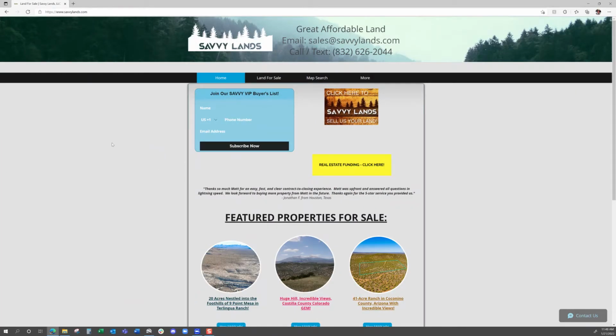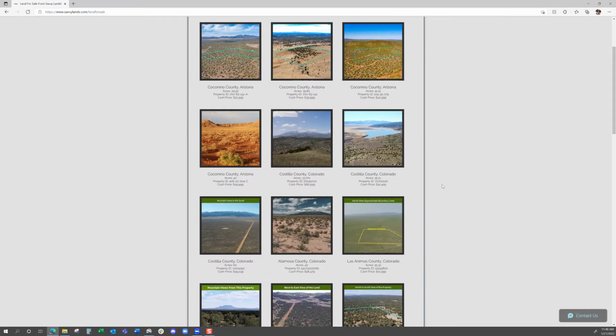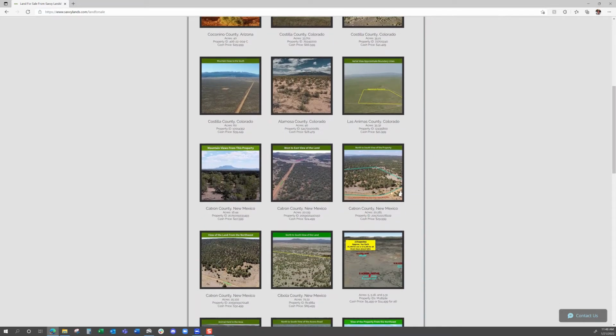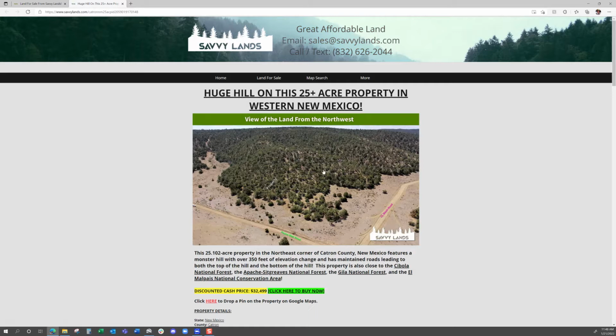So to get to this property listing on our website, here's our main page. Click land for sale right here. Scroll down to Catron County, New Mexico. So they start here and look for the 25-acre property, 25.102. So it's this photo right here. So we go into the property listing.